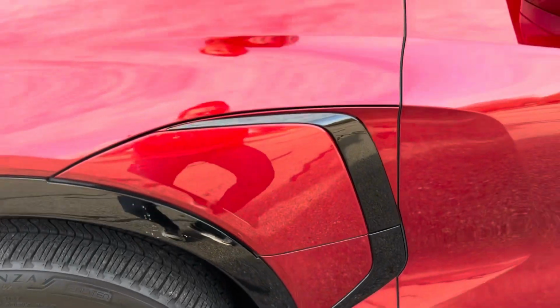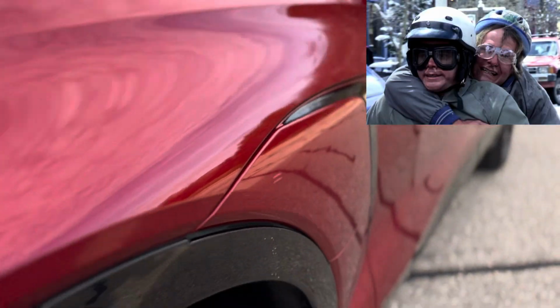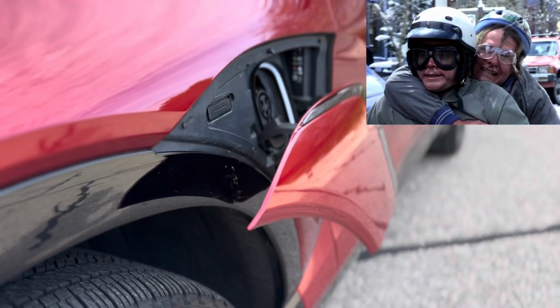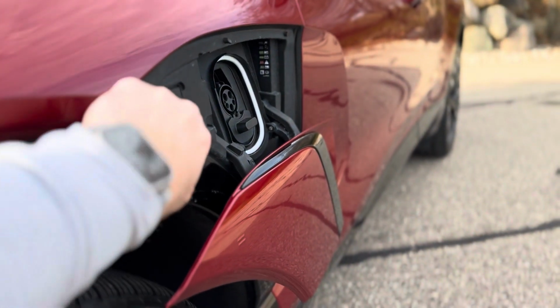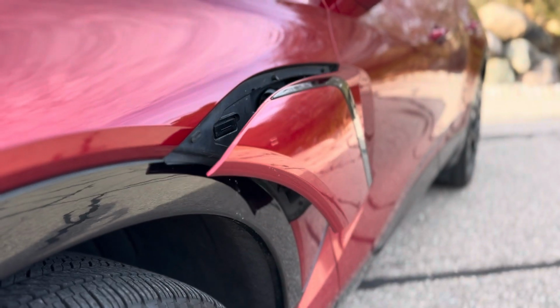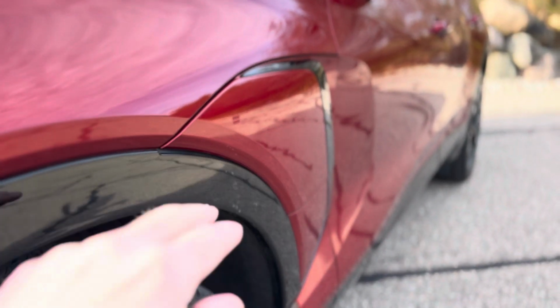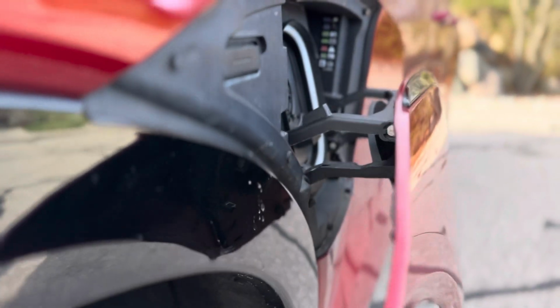I've not experienced this vehicle in a winter yet, but you can imagine when that's covered in snow and ice, and oh man, it just seems like the traditional gas door works so well. I mean, this is a brand new vehicle. It's already creaking. It doesn't shut flush.